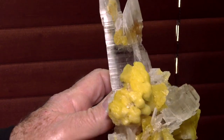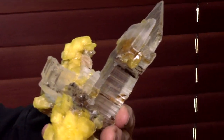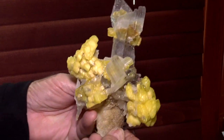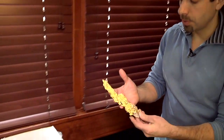It's like the fishtail selenites from Mexico with yellow sulfur crystals. Exactly. It's fantastic. Never seen anything like that. Yeah, neither had I. Wonderful. There's a handful of great golds in the world. This is one of them.